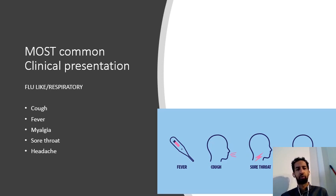So COVID-19 typically causes a flu-like illness with cough, high fever, often very high fever, sometimes 39 to 40 degrees. Patients can also have muscle aches or myalgia, as well as sore throat and a pounding headache. And these can be considered the flu-like symptoms. However, a patient can also then subsequently develop shortness of breath, which is the most worrying symptom or sign.